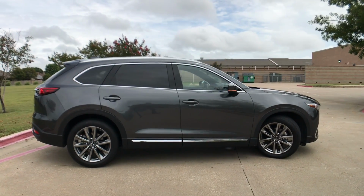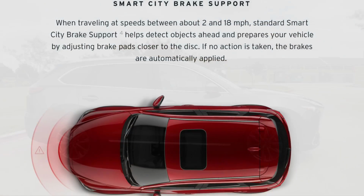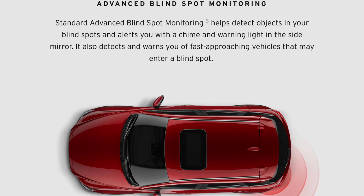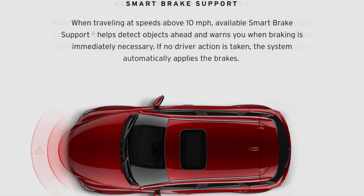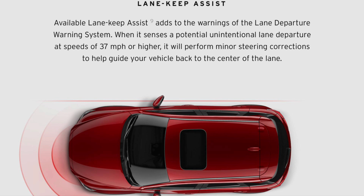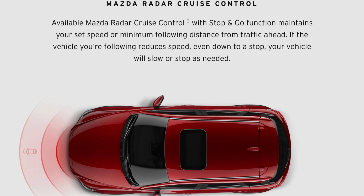Safety is a big deal in some of these new vehicles. Standard on every trim level is the Smart City brake support, as well as the blind spot monitoring system with rear cross traffic alert. And it does work pretty good. You can even see it in the heads-up display, which I will show you later. Available on the Sport model, the base model, and standard on the Touring model is smart brake support, lane departure warning with assist, radar cruise, full stop and go, rain sensing windshield wipers that do work very well.